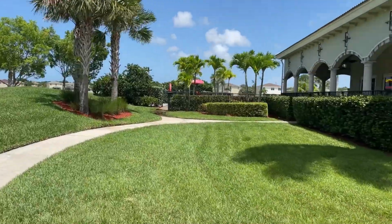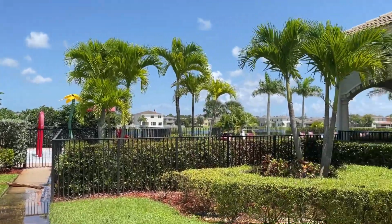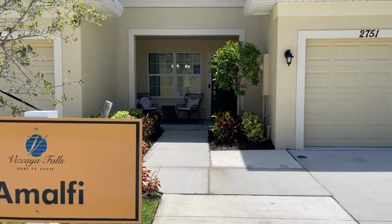Vizcaya has a really nice sized clubhouse with basketball, volleyball, a large pool, a tot lot, a little water area for kids, a large lawn for games, and a bunch of other things. So go ahead and enjoy this tour of the model home.